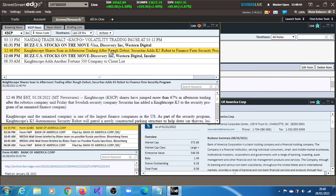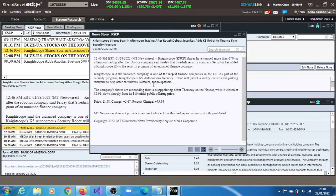The news is that, I think it debuted today, the 28th of January 2022. It has added a Swedish security company, Securitas, as a client. The company said the unnamed company is one of the largest finance companies in the US. As part of the security program, Knightscope's K5 autonomous security robot will patrol a newly constructed parking structure, to help deter car thieves, loiterers, and trespassers. So that's one piece of it.